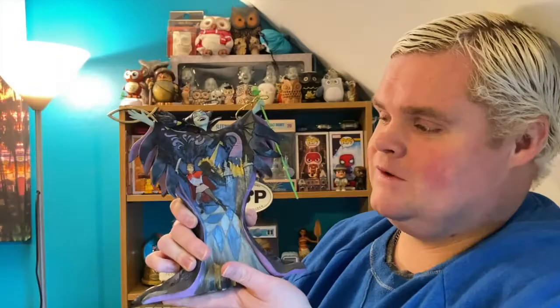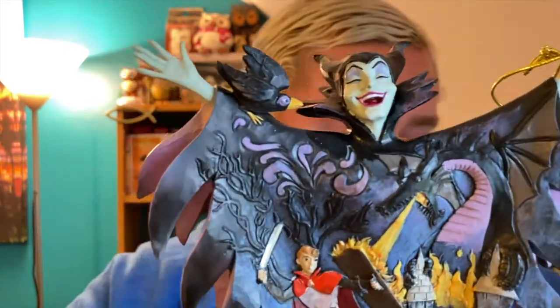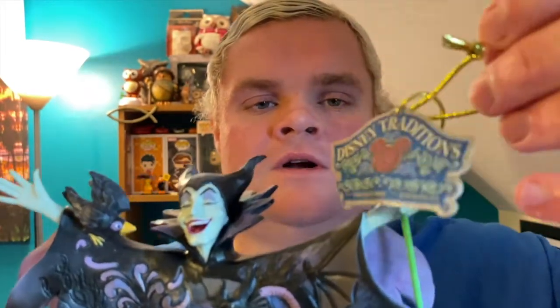I'll take her out of her box, her styrofoam and her bag. 2 seconds. So here she is. Here is Maleficent. It is cartoon Maleficent. She's got the bird, I can't remember the name of the bird, and she is very ecstatic looking. She has her staff that I was telling you about. Jim Shores always have these little Disney Traditions tags on them, so we'll take that off. I don't always take them off, but that one is kind of in the way of enjoying the piece.